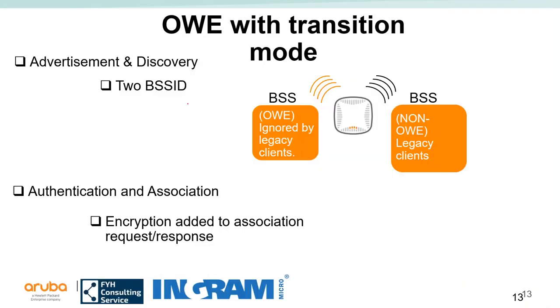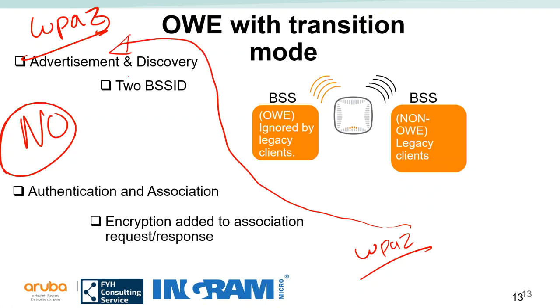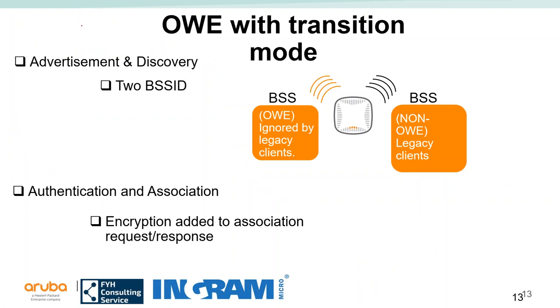Now, what about WPA2? Is WPA2 dead? No. WPA2 is not out of the market. Hey, if I have people that are only WPA2 capable of connecting to my network, don't worry. You can configure your network with WPA3, and the WPA2 devices will connect the same. It's completely backward compatible.